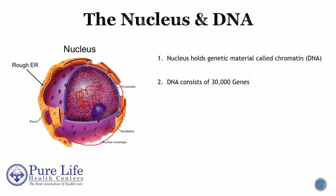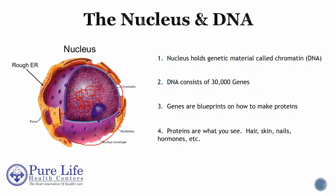DNA consists of about 30,000 genes. And genes are blueprints on how to make proteins. And what's the big deal? What's a protein? Well, proteins are pretty much everything you see. When you look at a person, you're seeing protein. Protein is the structure of a person. So it's your hair, it's your nails, it's your skin. Every hormone is a protein. So they're very, very important structures. Your genes determine what proteins are made.